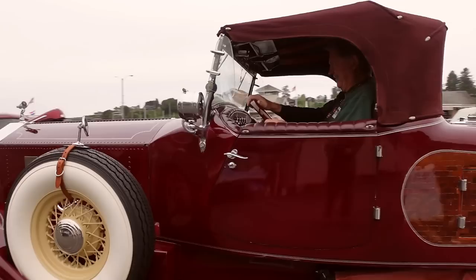Nick Orcutt. Where are you from? Right here in Brookings. It looks like you're from the Curry County Cruisers themselves. Yes, I am. I've been a member for several years. Well, I love it. And what have we got here? This is a 1929 Rolls-Royce boat tail roadster. It is amazing.